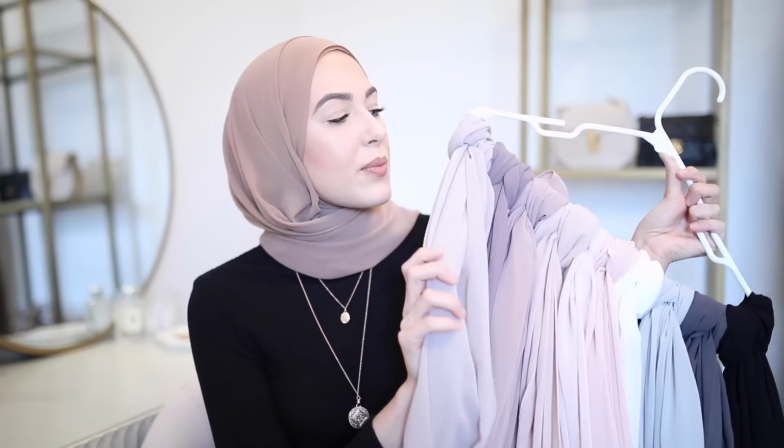This right here is an example of a nude color with a little bit of gray in it. So I feel like this would work well on cool undertones. If you're looking for a nude hijab, I would just try to find one with a little bit more of a gray tint to it.